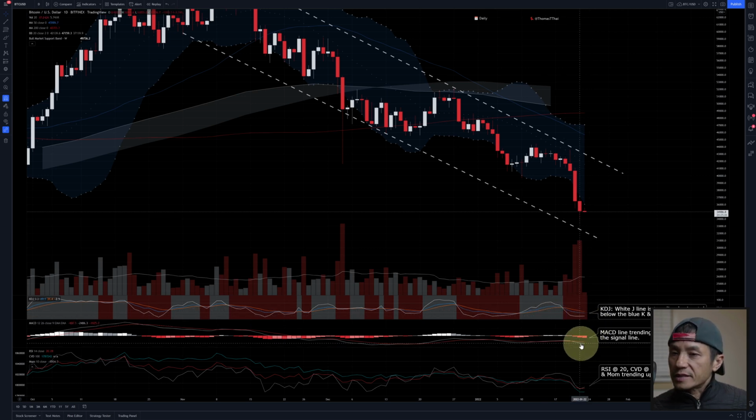On the MACD, which measures the difference between the buy and sell candle movements, it's currently bearish. You have the white MACD line below the signal line, which is the red line, and it's trending down. That's looking bearish there.